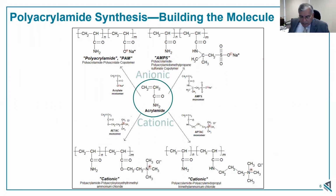So here we have basically the polyacrylamide synthesis, the building of the molecule. And these are just examples of a few of the FRs that are available on the market today. What I basically wanted to do is just put out some of the basic ones that are out here. Again, we are not a manufacturer of these products, so we really don't know the secret formulations that go into polymerizing these things. But I just kind of want to give you a brief description of the actual polymer itself.